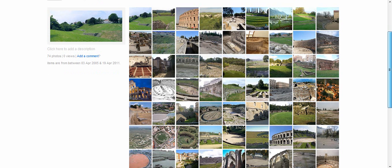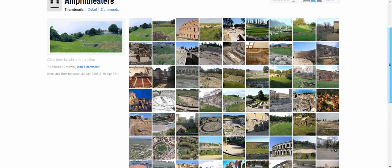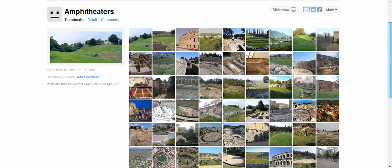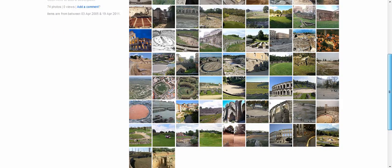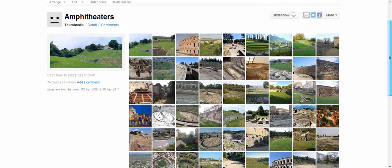Okay, these aren't all the amphitheaters, but it's all the amphitheaters that have a Wikipedia picture. So I guess it's all the amphitheaters of any import. Isn't that cool? These are all the amphitheaters spread throughout the entire Roman Empire. And you get to see them all at once, all 76 of them. And you get an idea of how big a number 76 is too.